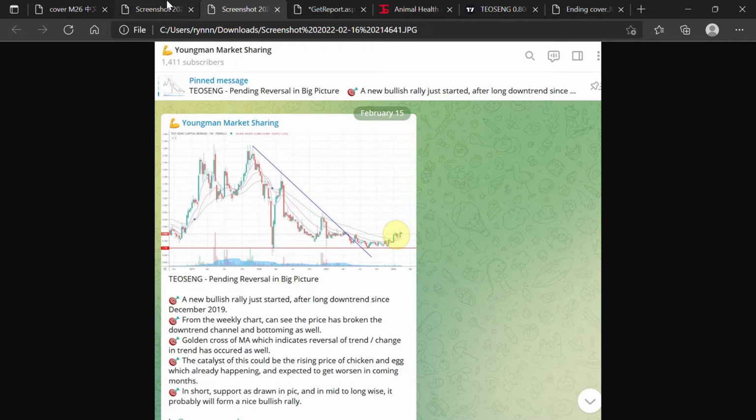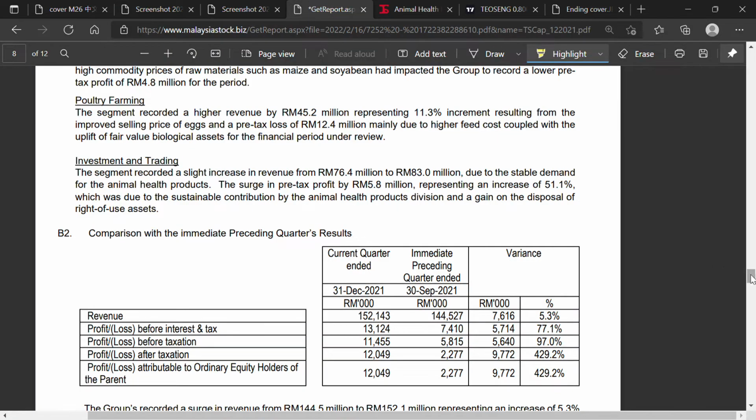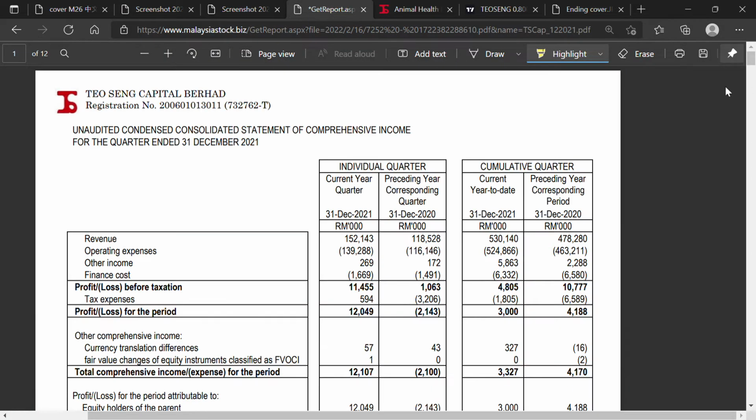All right, so coming back to the quarter report. The quarter report of TEOSENG has posted a very good result, with the highest revenue in its history, more than 152 million ringgit Malaysia. That is more than a 400% increment quarter on quarter and a 665% increment year on year. So without further ado, let's get into the report, and slowly I will discuss it part by part and let you know how TEOSENG is performing right now.